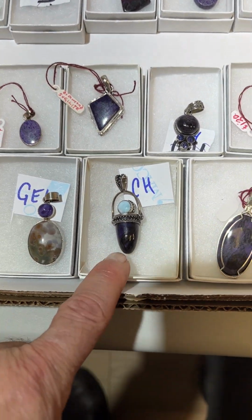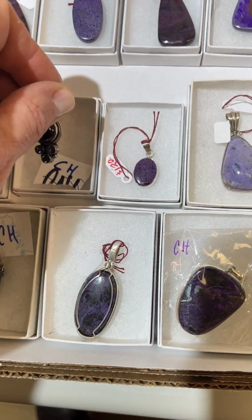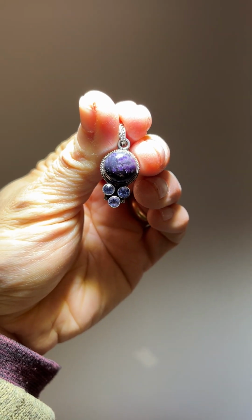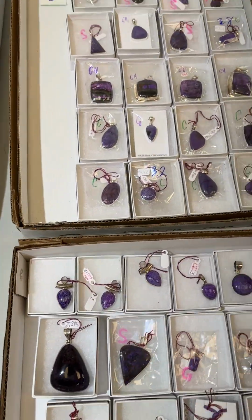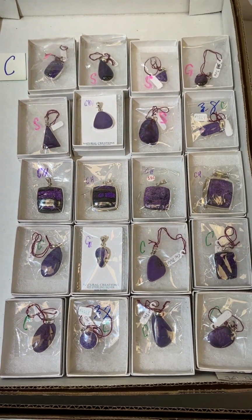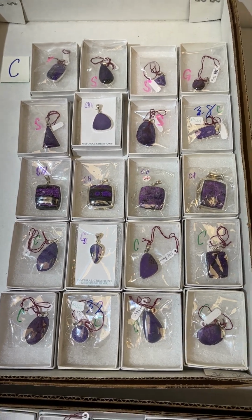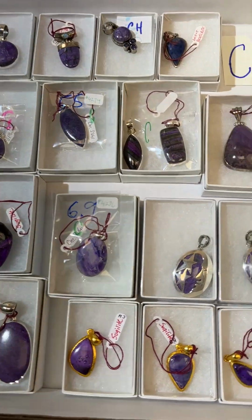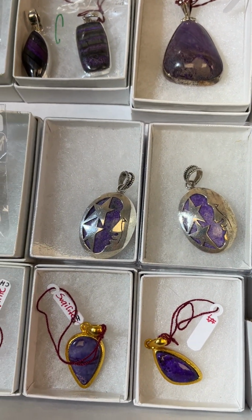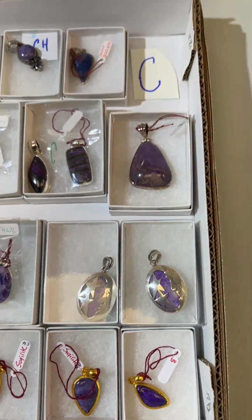You have some very dark ones here that, although they have some cool things going on visually, are not commanding the higher prices that you start to get beginning with the C category here. And these are more category C's. Those are really cool, the little moons with stars, very pretty.